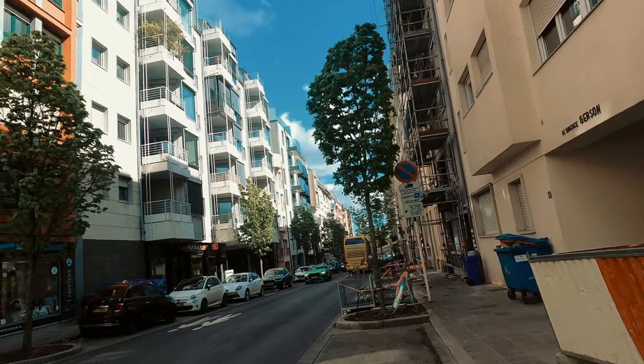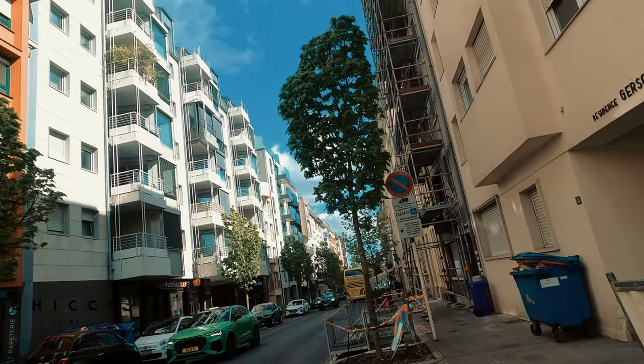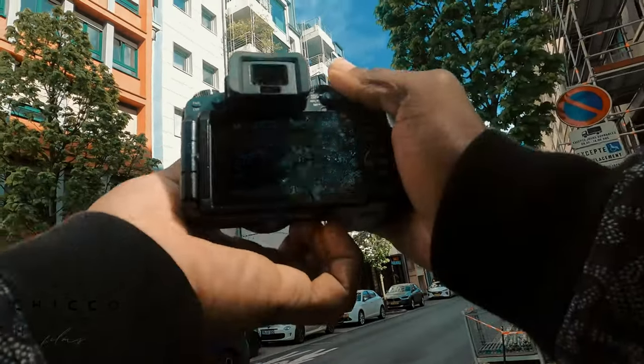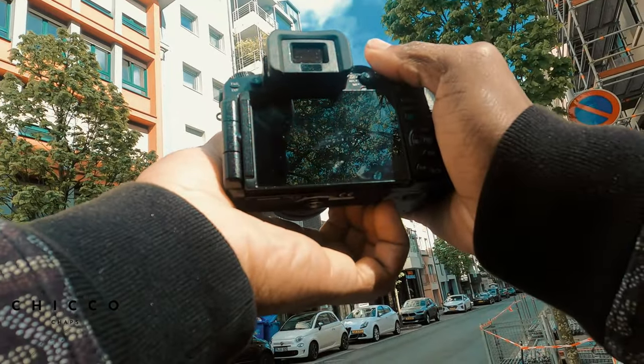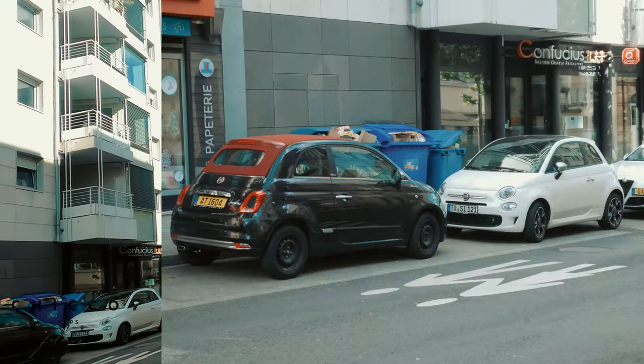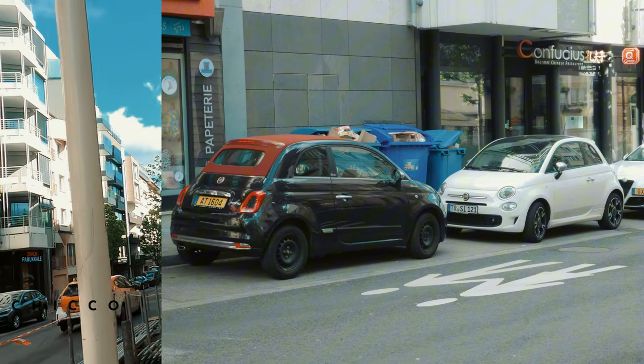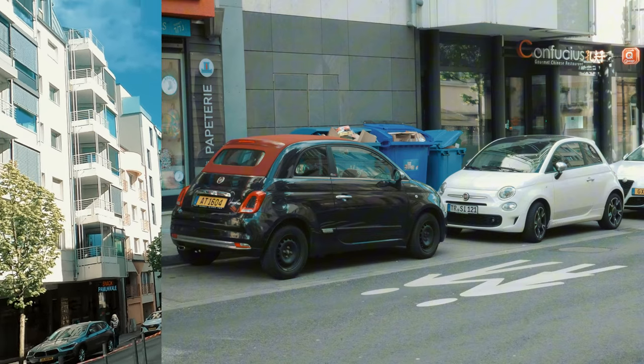Those buses are way too big and it's double decker. I love that car. I almost thought that woman was a statue, a mannequin. I love that car. It's called a Fiat. Oof! Look at that. Come on, look at this car. I'm telling you to look at this car. Look at that.